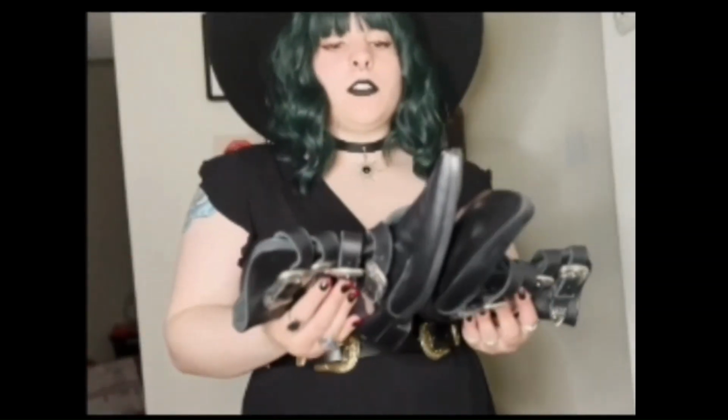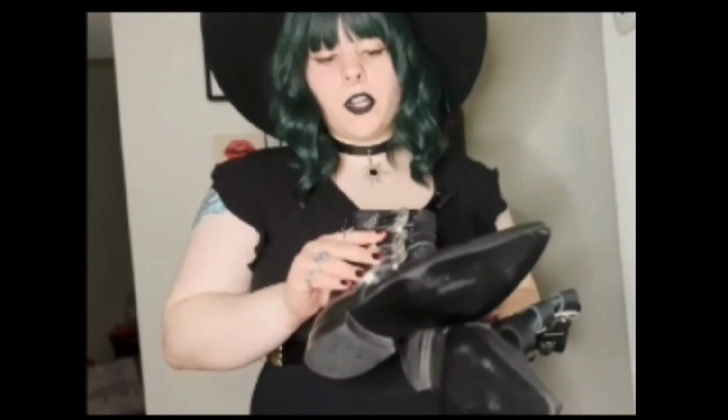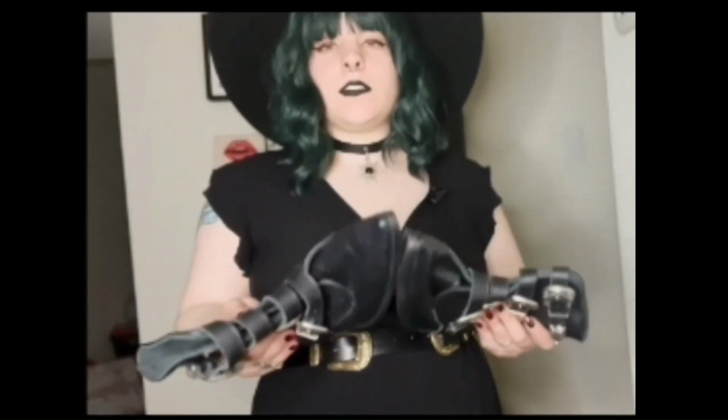And I believe that they said these are American Vintage branded. I'm not sure if that's an actual brand. If it is, please drop a comment down below. So I did get these in an exact size 7 women's US.